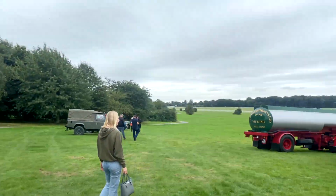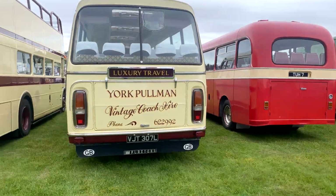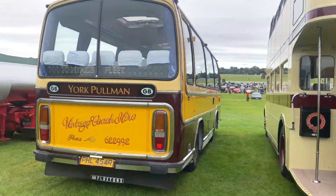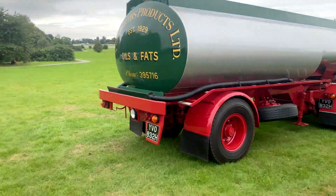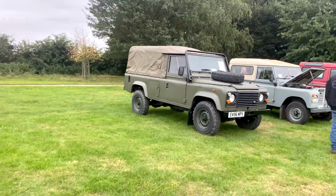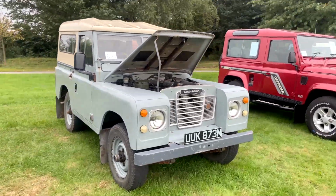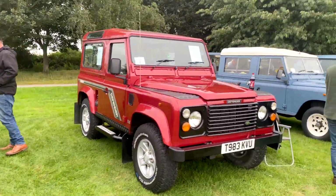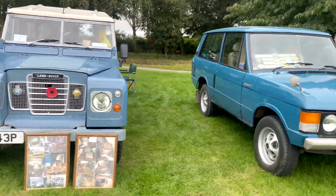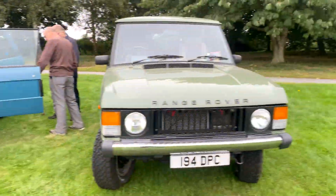Very cool. Got some more old stuff over here as well. York Pullman, luxury travel. They're very cool. A few old Landys. We'll go have a look at the Landys as well. A certain person will be interested in stuff like this. Old Defender. A few Range Rovers as well, very nice. I do like the Range Rovers of that era. They're very nice as well.